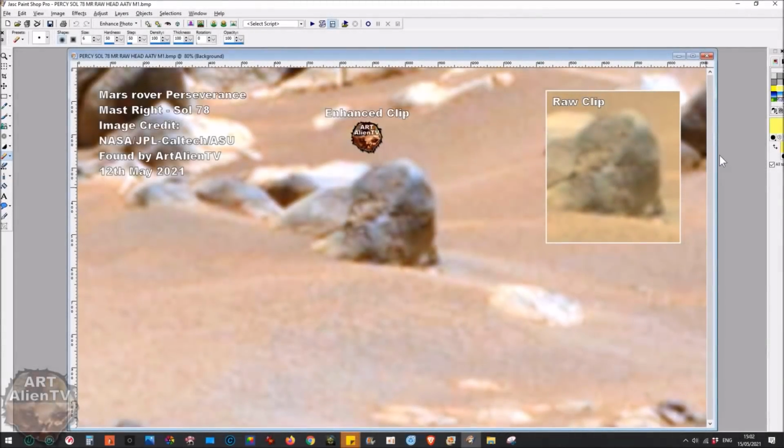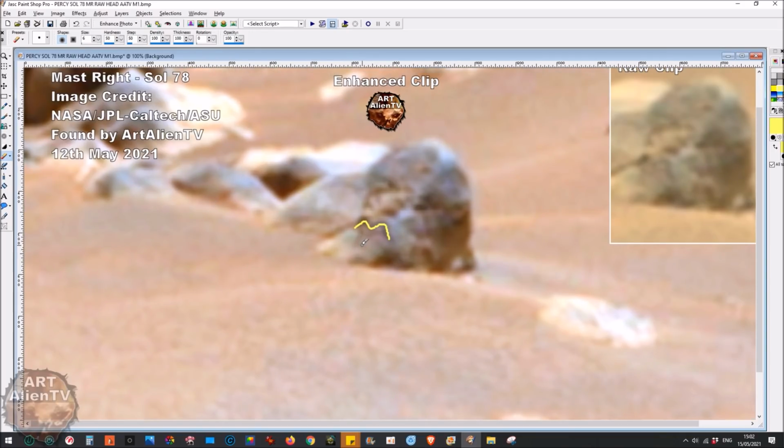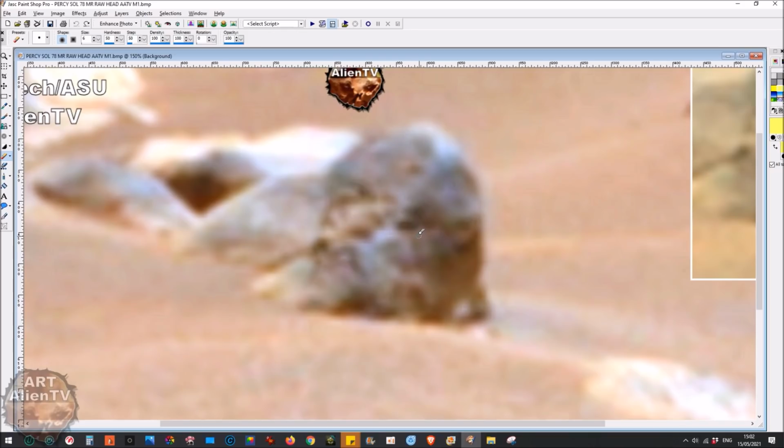Very simple meme I've done here. Here's the raw clip here. You can see what it is, even in the raw clip. And there's the enhanced version. I'm just going to point out the details. Crazy lip detail. Let's get in a bit closer, actually.